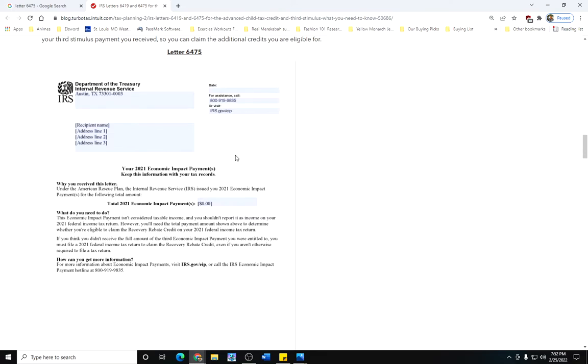So we're going to get to this. And it's not about anything else. This is about how to make sure you enter the information from your letter 6475 into your federal income tax return, and you make sure you enter it correctly, because there is some wording that can be on your federal income tax return that can trip you up. So I'll show you that in just a minute.